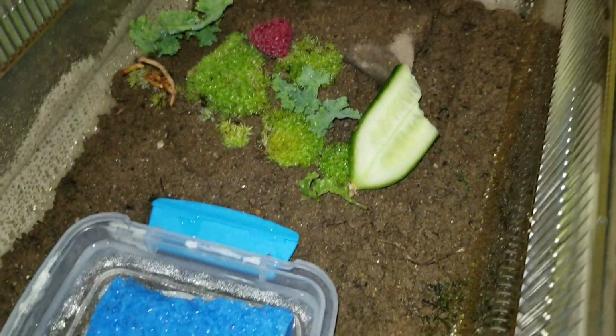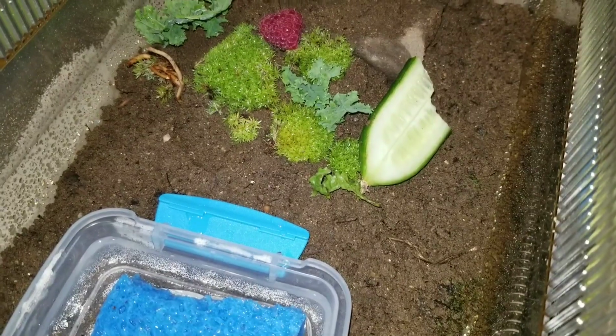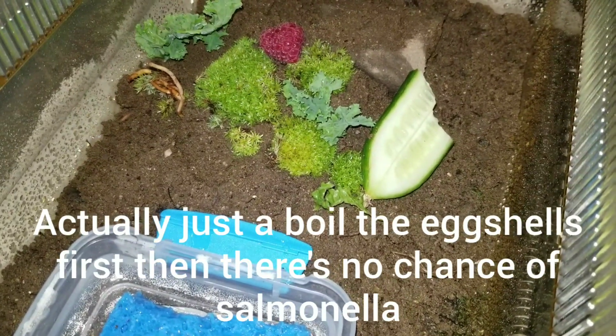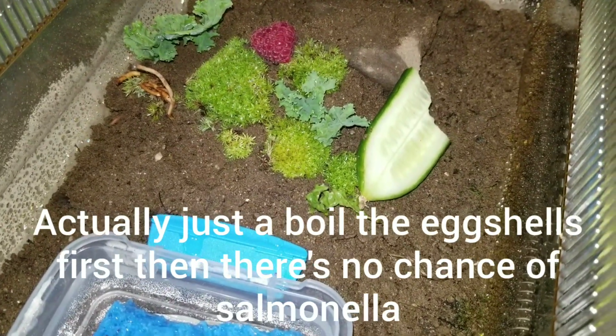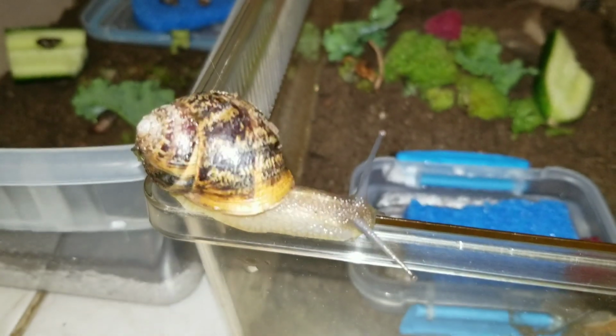You can actually give them other things too, like pieces of bone. You can give them eggshells. They'll eat that. It's perfectly healthy for them. I avoid eggshells just for the rare chance of giving them salmonella, because then every time you handle them, you'd be able to get that.